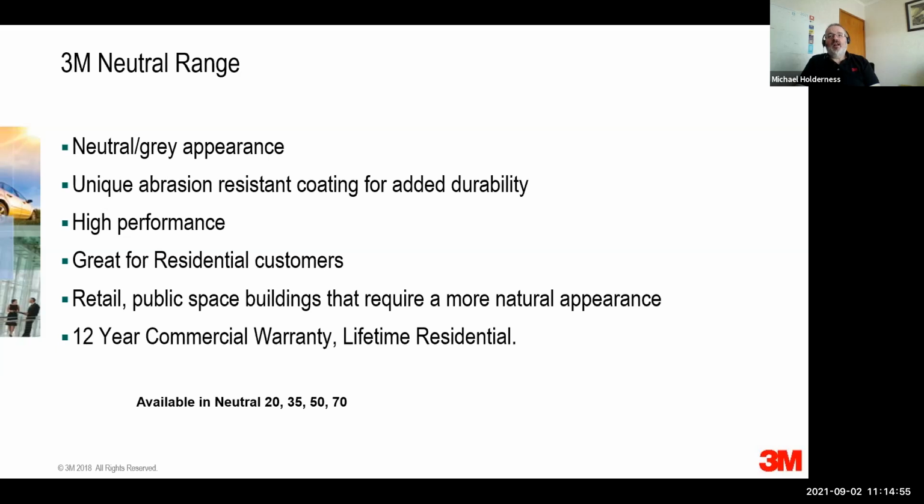What we find is that we'll sell a lot of neutral films into residential customers that either cannot or do not want to pay the higher price for the night vision or the prestige films. So they're mainly looking for glare reduction, or some heat reduction. They're not too concerned about the tint level. So we do sell a lot of neutral for that sort of situation where price is obviously a big issue for them. So very commonly used. A lot of it goes into retail as well, retail public spaces.